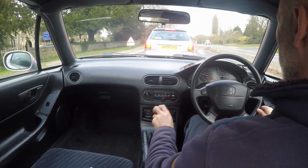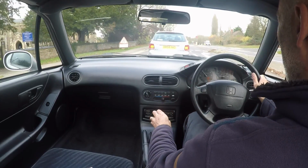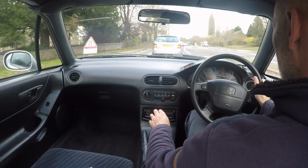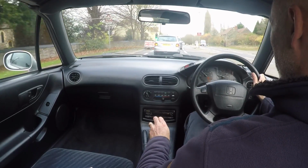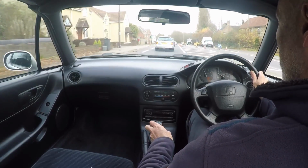But it all just feels exactly like it did when I used to sell these brand new. It's impossible to find a weak spot in the drive of the car at all. It really is.